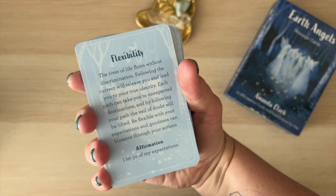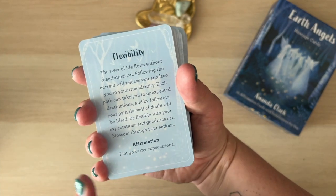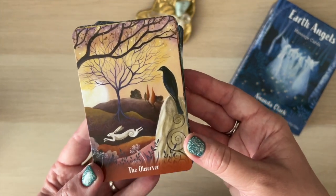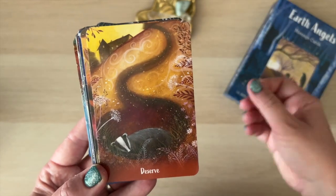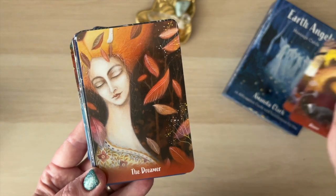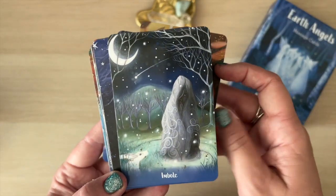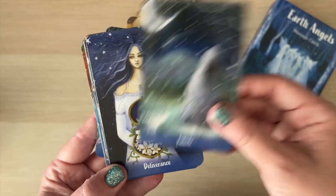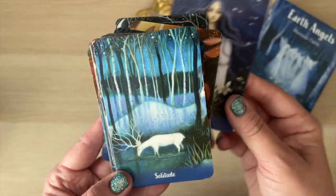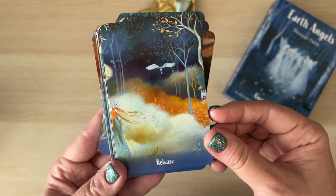While I'm not usually a massive fan of cards that have the meanings on the back, the artwork for me is just super spectacular. So it's very stylized. This is someone from the UK. You can probably tell from the animals that are in it. It's a smaller size deck. It's Celtic and pagan. Oh, just beautiful. So for me, it was like, I just love this art. I love this art so much.